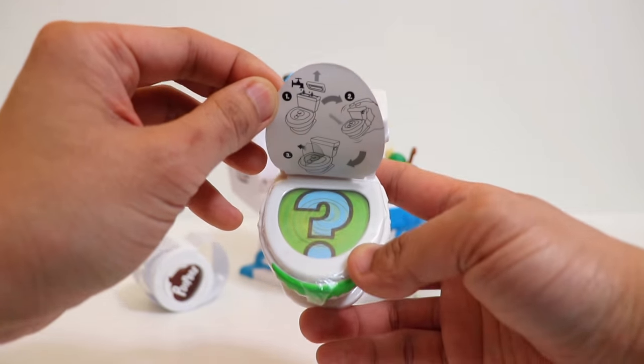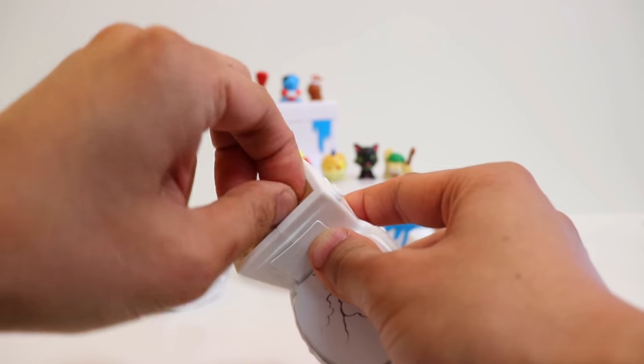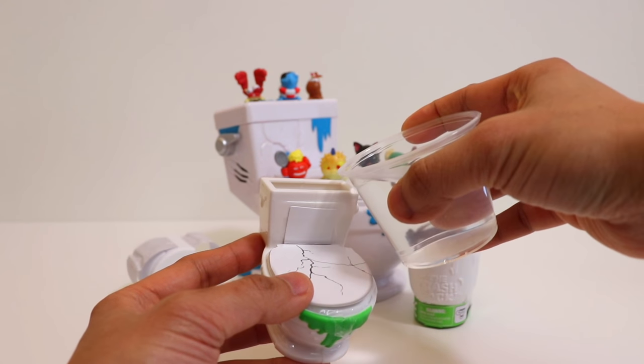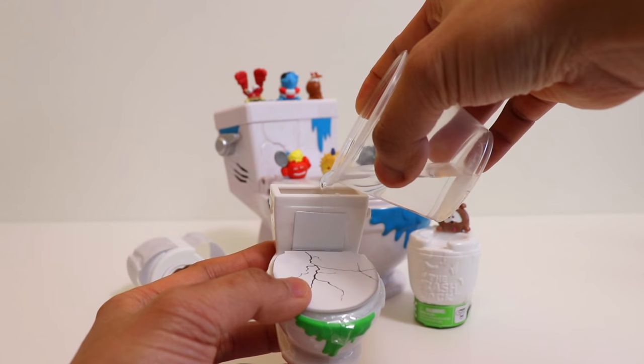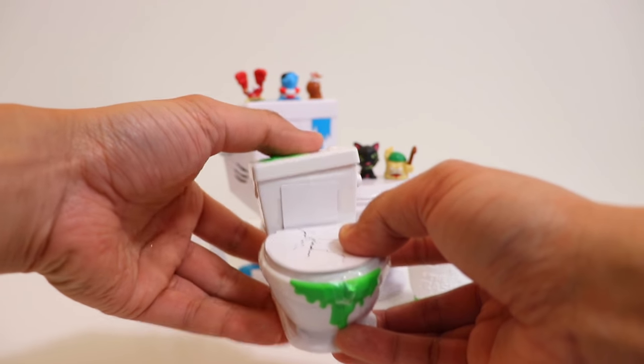I wonder what's inside. A checklist. Let's fill up the toilet. Oops, a little too much. Shake, shake, shake.